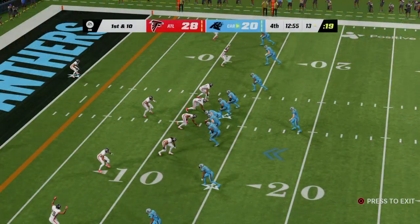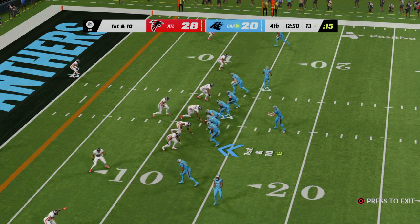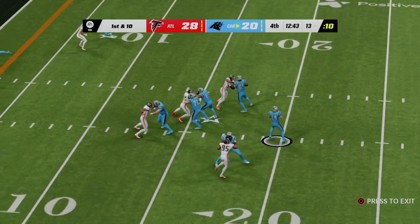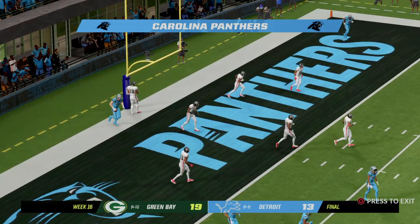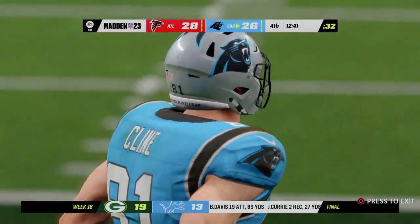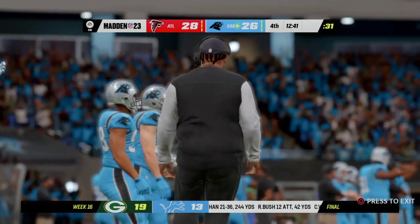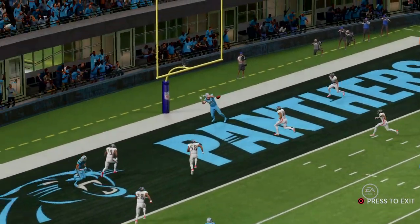From the 13 now, they work on 1st and 10. To throw, Raymond. He's got it for a Panther touchdown. From 13 yards out, and the Panthers have a chance to tie things up as they trail by 2 here in the 4th. So part one of what they needed is done. They get in the end zone.